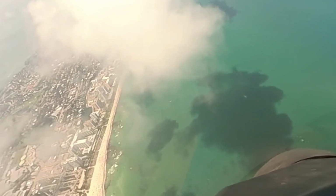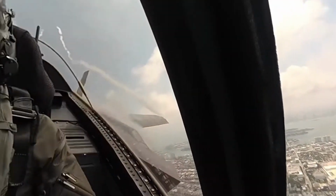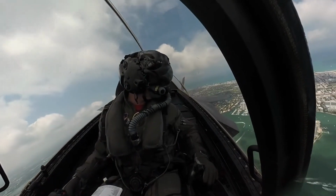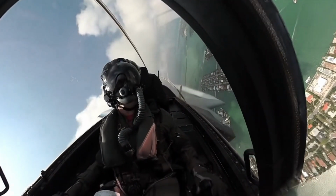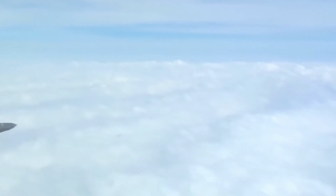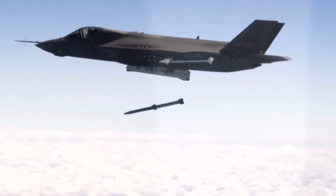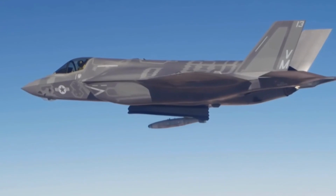This aircraft is capable of performing ground attack, air superiority, and reconnaissance missions. Thanks to its stealth and advanced weapons system, it can penetrate enemy defenses and destroy strategic targets with precision. Additionally, the F-35 can operate from aircraft carriers, land bases, and even remote areas with its vertical takeoff and landing capability. It is a major asset for any modern air force.